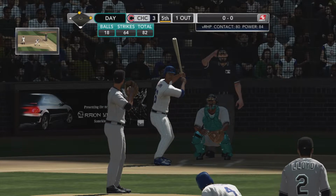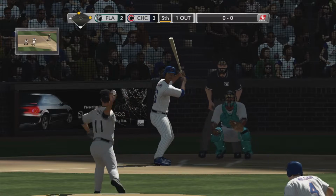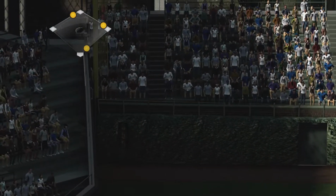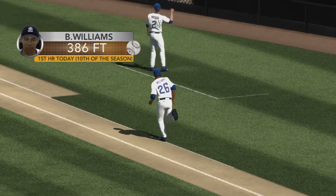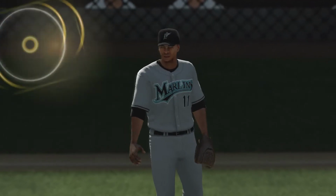Runners on first and second with 1 out. And Williams settles in. Here's the delivery. A smash. Say goodbye. A 3-run homer. Now they lead by 4.